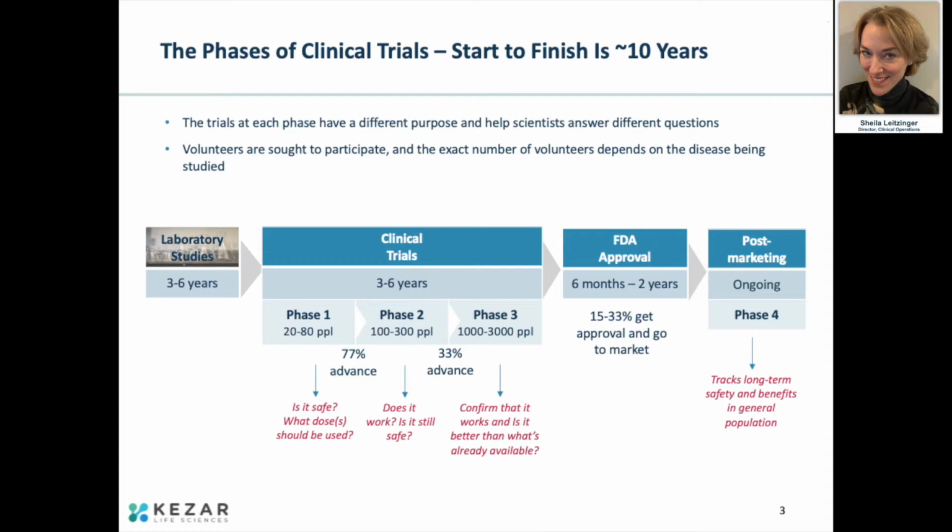Everyone who participates in a trial is a volunteer, and there's not always a meaningful gain for the individual, but there may be a gain for the greater good. The end goal is that if the drug is found to be effective and eventually approved, it will be available to those who need it and can benefit from it.